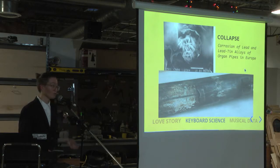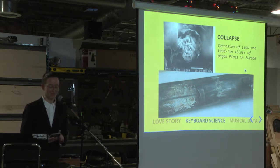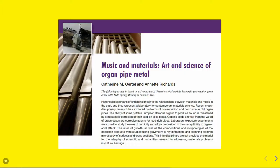So it might be pollution, which has increased in the 20th century. It might be humidity and a changing climate. Or it might be a local culprit that lives right in the organ itself, which is wood. I'll let you guess. And what's really neat about this effort is they brought together, again, a team of interdisciplinary minds to work on this. They weren't just looking at it from a single angle, and that's what really allowed them to solve this problem.